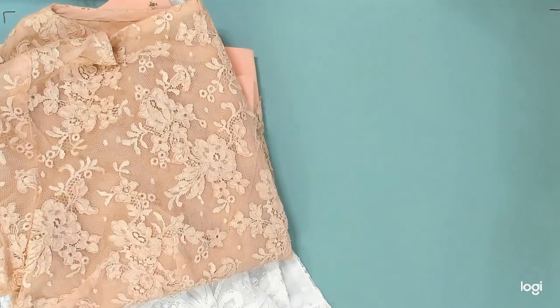I have a fabric haul to share with you today. I went to one of the thrift stores that has been closed for quite a while. And over the weekend, they opened up, and they were selling vintage clothing. That's all they were selling.